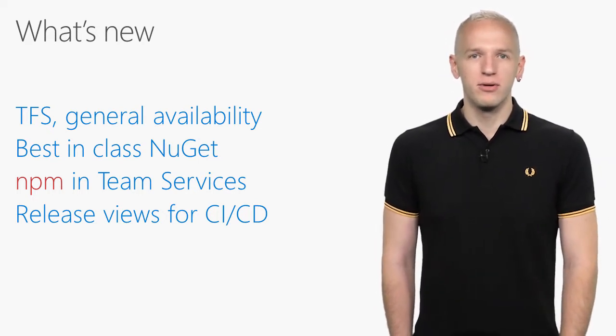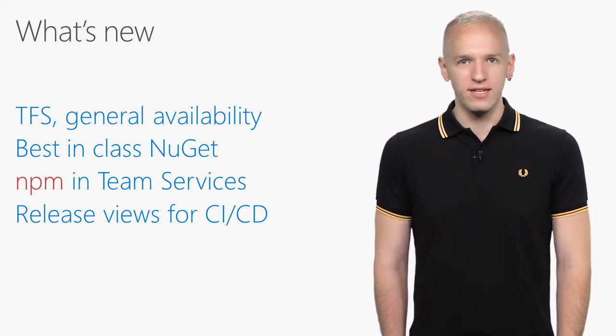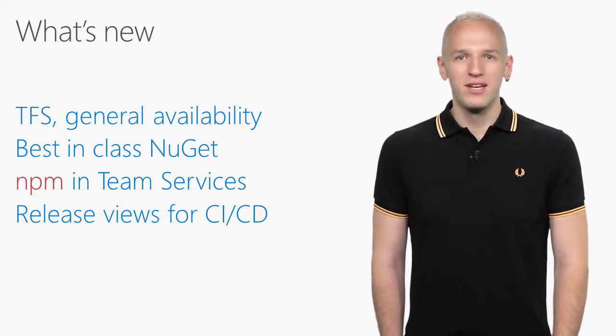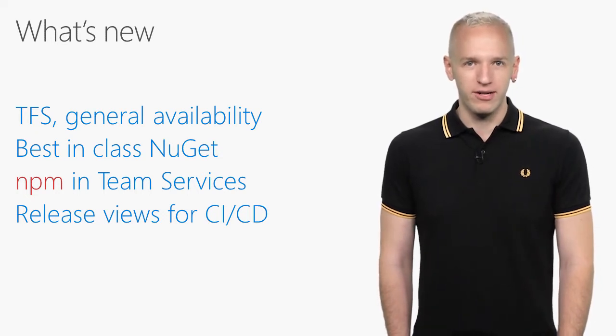We've also continued to build on our best-in-class support for the latest NuGet 3 updates by extending the service with commands like unlist, delete, and download. And we heard you when you said NuGet wasn't enough. So we've added support for NPM packages to support all you web and node developers out there.